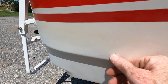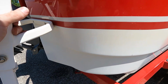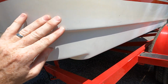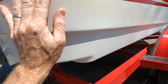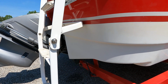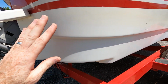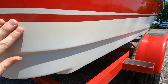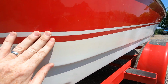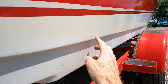And a few more little marks back here in this corner. This is when someone's leaving a fuel dock or pier, or any dock. When you turn that out drive, if you cut it hard to the left, the rear of the boat's going to come to the right. So whenever you leave a fuel dock, you want to pull away gradually and straight, and then you can cut it. That's what's going to prevent these little marks back here in this corner.